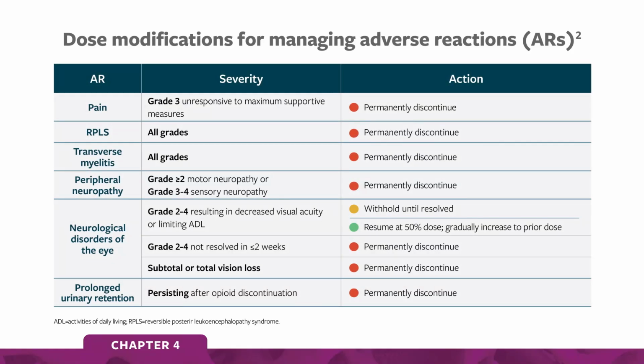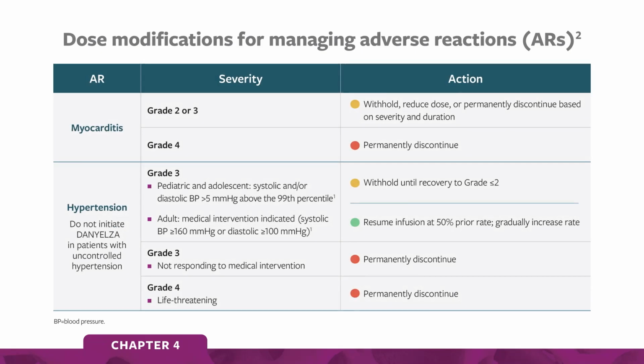DANYELZA dosing should be modified to manage neurotoxicity according to the table shown here. Treatment should be discontinued for any grade 3 pain that does not respond to maximum supportive measures, any grade RPLS or transverse myelitis, motor neuropathy grade 2 or higher, sensory neuropathy grade 3 or 4, grade 2 through 4 neurological disorders of the eye not resolved within 2 weeks, any subtotal or total vision loss, or prolonged urinary retention that persists after opioid discontinuation. Now, here are dosage modifications for myocarditis and hypertension.